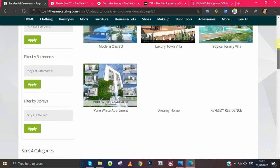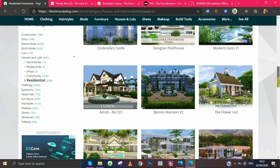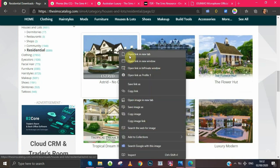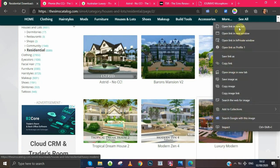Modern Oasis. Alright. The flower hut looks interesting, but it's not really Vanessa. Vanessa's into the modern vibe. So she's gotta have... Ooh, this looks cute.